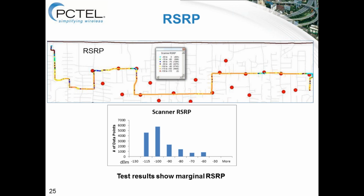So then we looked at the RSRP numbers, and if you look at the chart on the bottom, you see a lot of data points in the -115 to -100 range. It's very marginal. You really want to see a lot of your RSRP in the -70, -80, maybe some of the -90 range. So you have pretty weak RSRP in this particular system that was deployed.